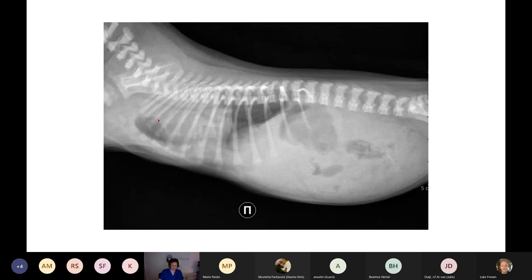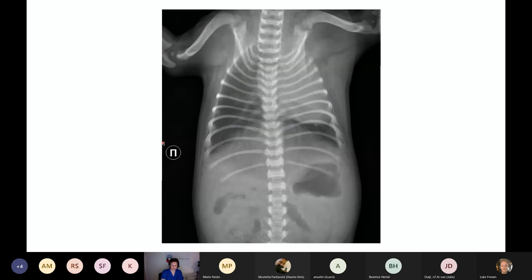And if this was a big mediastinal mass, again, we'd see some soft tissue opacity here. In a three-week-old pup, I think a thymoma would be really unlikely because this thing is just so young.